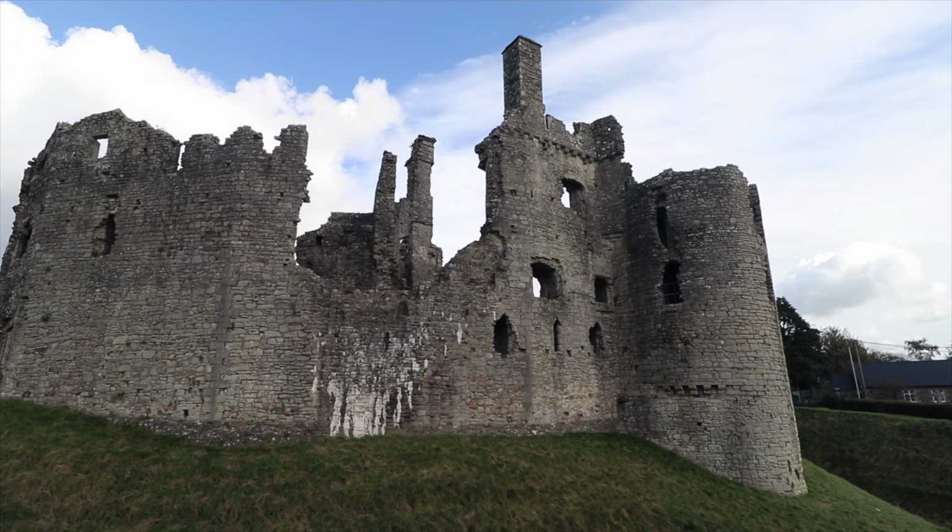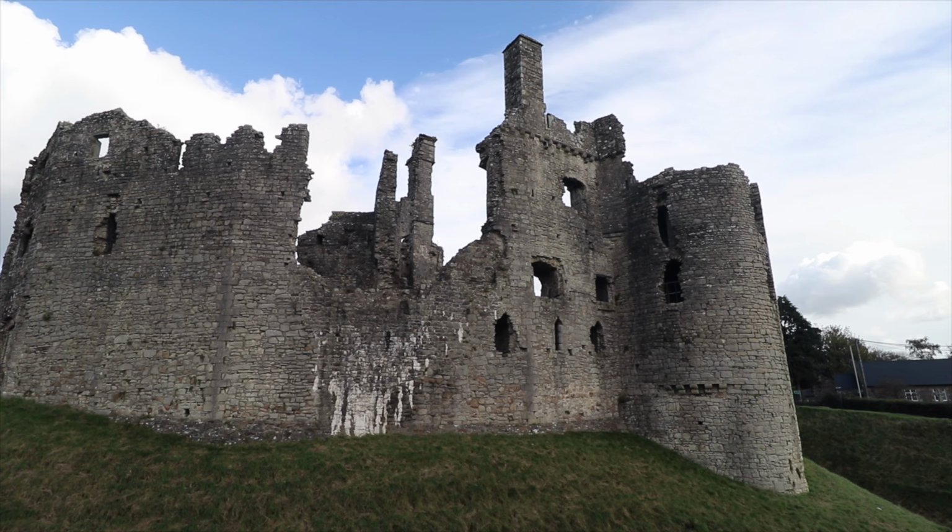As well as Ogmore, Ewenny Priory is worth a visit. There are quite a few of these smaller castles dotted around South Wales, and most of them are free to enter. So if you see one, definitely worth a visit.